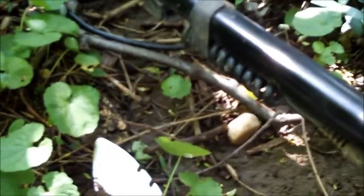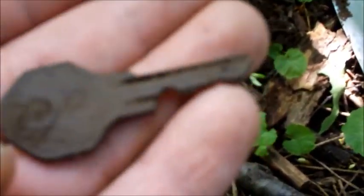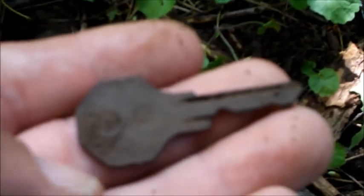I came in here looking for a foundation, and there's no foundation, but right over in there there's a ton of slate. So that's a good sign. And I just dug my first target, and it's a house key. So that's another good sign. We'll be back with a bunch of seeded here in a few minutes, I hope.